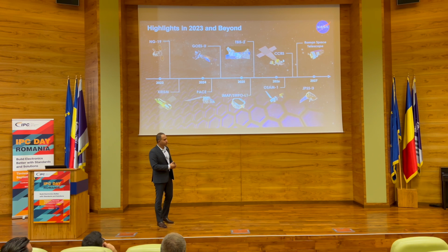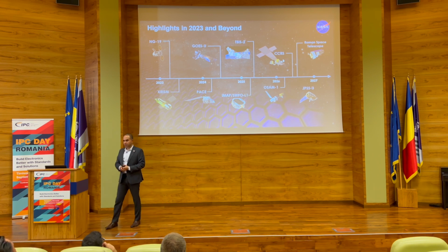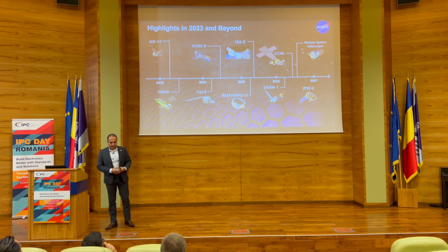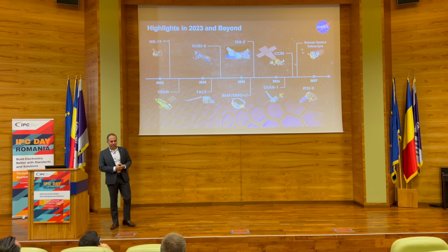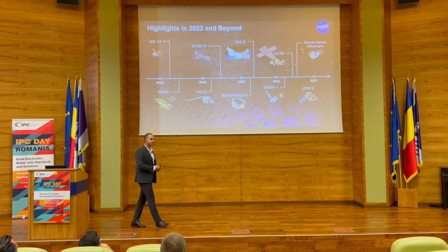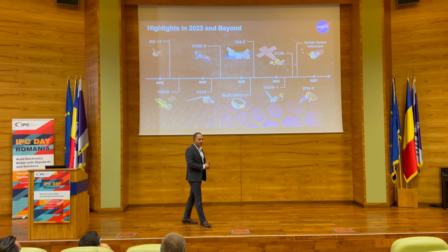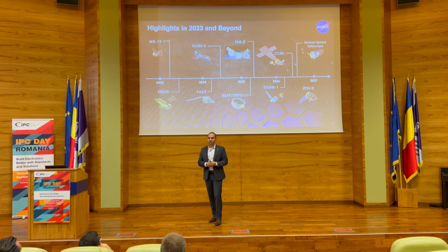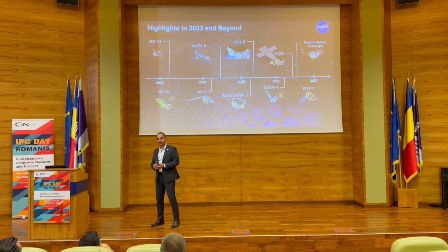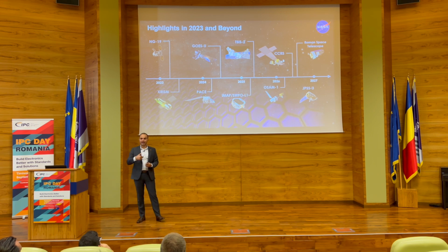This is a quick look at a manifest for the next 4 or so years. Just last Sunday, before I flew here, we had a very successful return of the samples from the asteroid Bennu. Some of you might have tracked it. This is a mission that we launched out of Goddard in 2016. The mission was to have the spacecraft called OSIRIS-REx grab a sample from an asteroid and return it back.